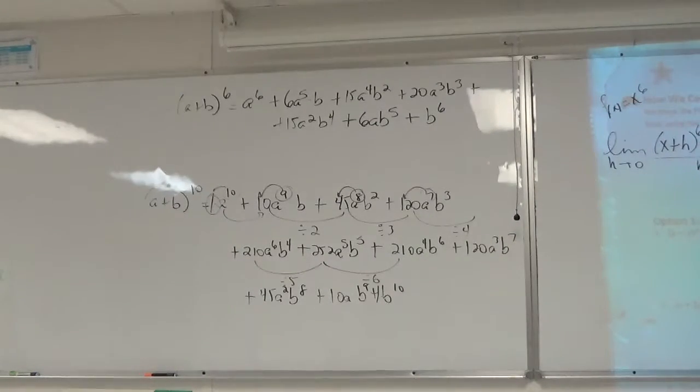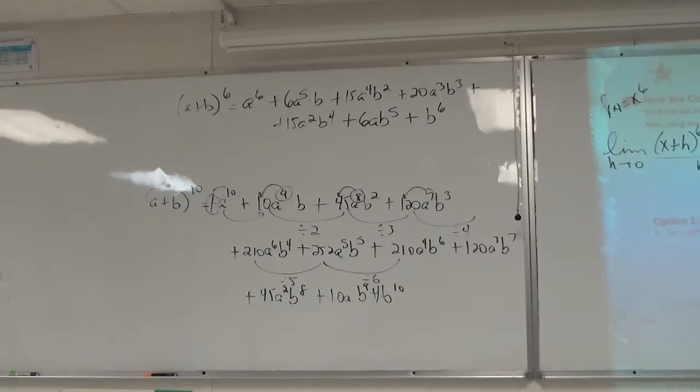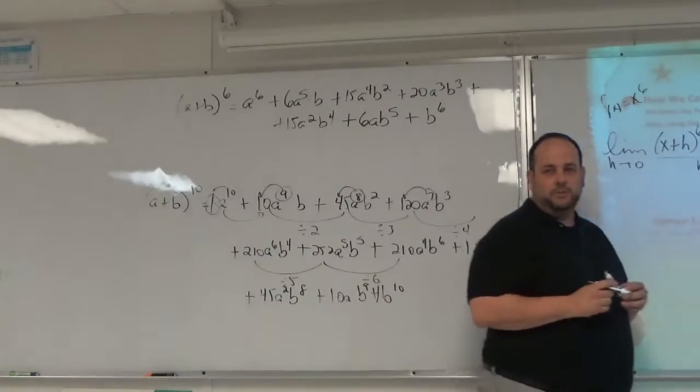Lewis, what comes next? 15x to the 4th, h to the... should be h squared, right? Carmen, what comes next? 20... Cubed. It's cubed. That's your problem, that's okay. Okay, 20x cubed, h cubed.